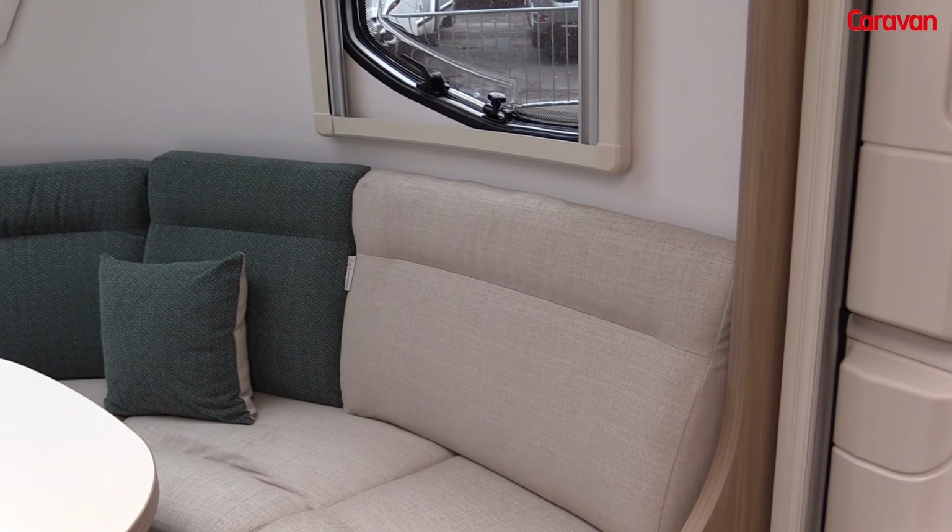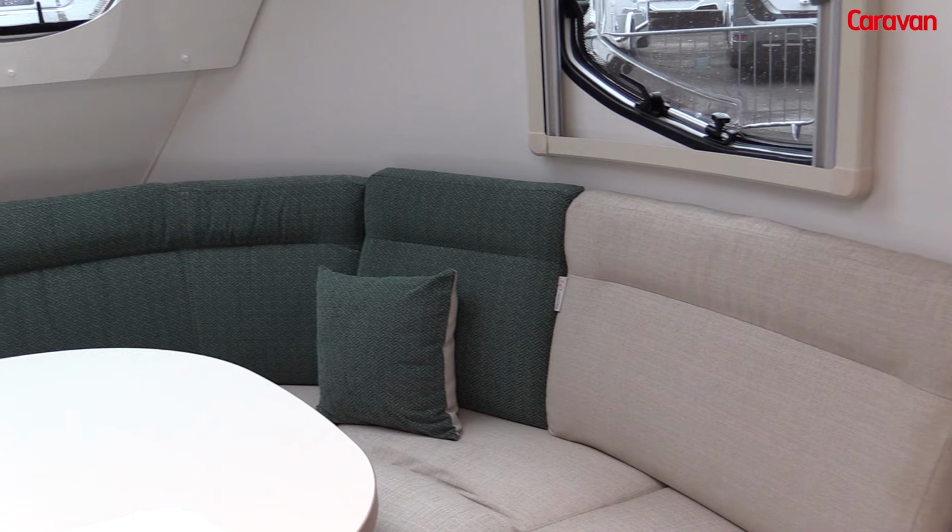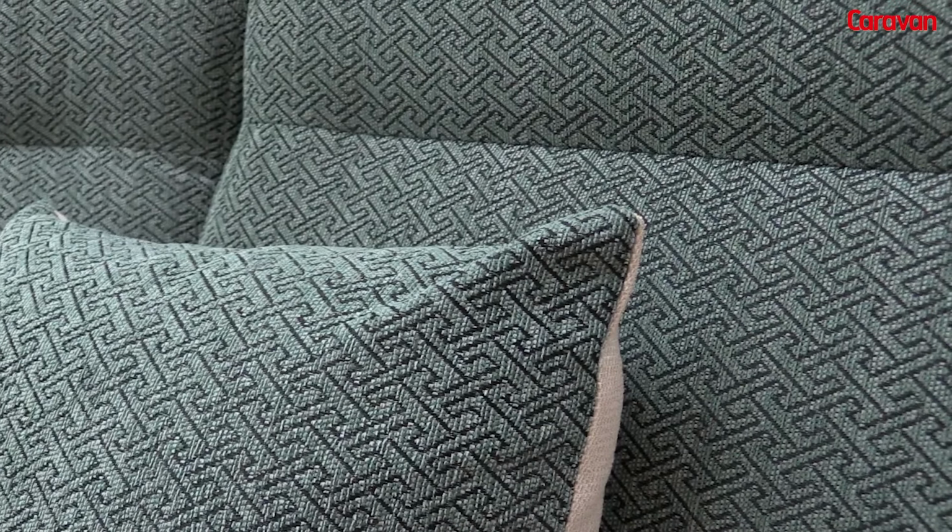I love this wraparound sofa. It's a really fantastic design with cream and green Belgian fabric. It really coordinates well. Plus these scatter cushions give it a really homely feel.